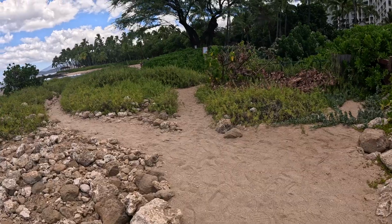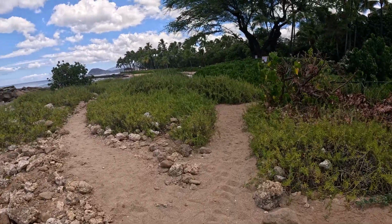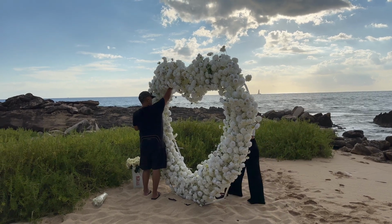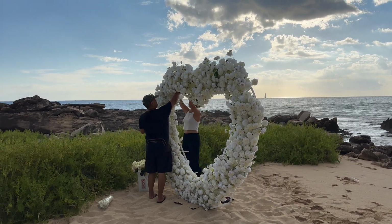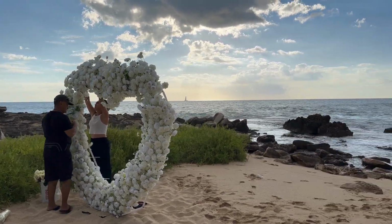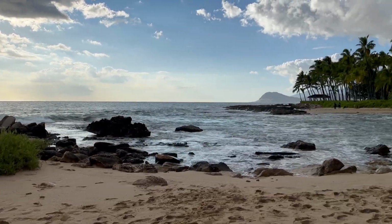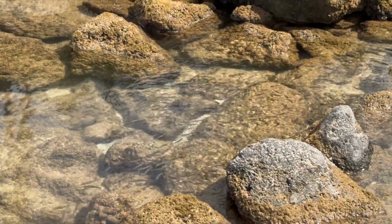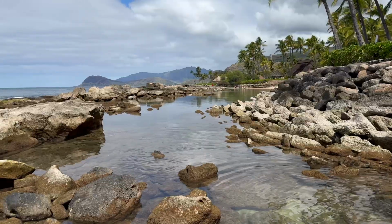Secret Beach has become a favorite place for small weddings and vow renewal ceremonies. And it looks like they're setting up for a wedding today. What a spectacular backdrop. And just wait till you see it at sunset. Stop and observe the many tide pools. Look at all those little fish.